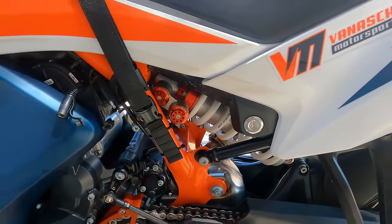Another thing I don't like about the bike, I hate the clutch. I'm really gonna have to do something about it. I don't like the way it engages. I don't like the cable clutch. All my other bikes have hydraulic clutches. My GS is hydraulic clutch. My 690 is a hydraulic clutch. My 350 EXE is hydraulic. Why is this cable clutch?